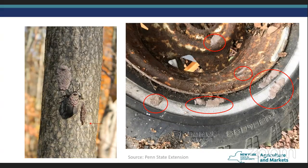And then on the right is an example of what makes finding and stopping the spread of this insect so challenging. Spotted lanternfly will lay its eggs on anything, including objects that move from place to place, like tires. And this could look like mud just on the tire. Makes identifying them even harder.